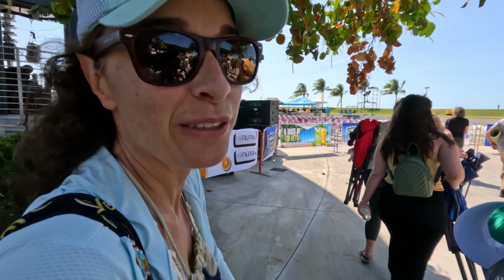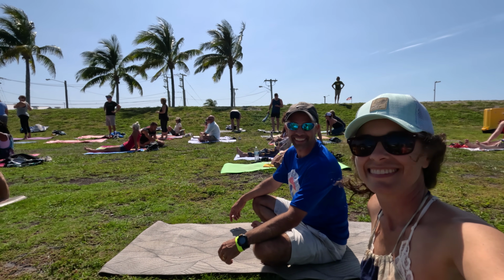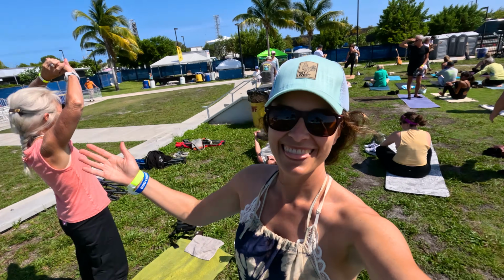So cool. We're going to do yoga before the Michael Franti show. And I think Michael Franti is going to be on stage doing some acoustics. Just so excited to be here right now. Michael Franti's music is often playing on our adventures. It's so uplifting and full of good vibes.